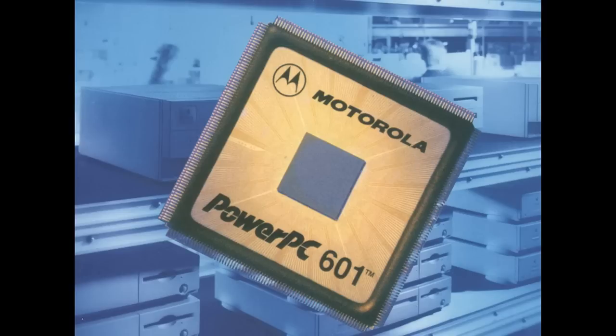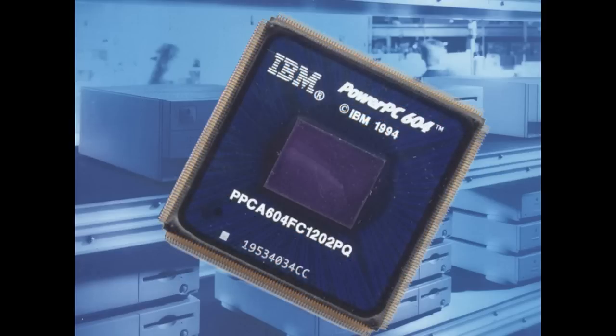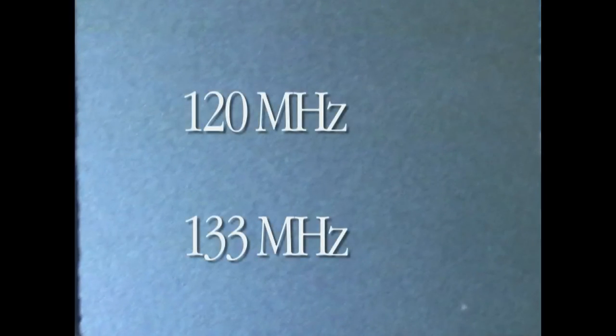But in the short term, everyone was looking to the next generation PowerPC chip to really jumpstart the Macintosh. It was the PowerPC 604, which went into production December 1994. The first 604 machine, codenamed Tsunami, aka the Power Macintosh 9500, was unveiled June 19, 1995, with 120 MHz and 133 MHz chips.